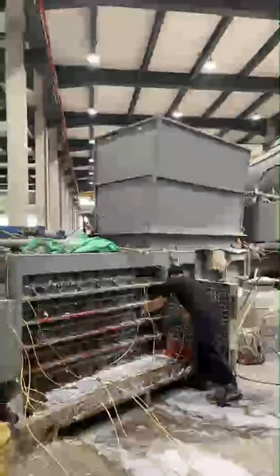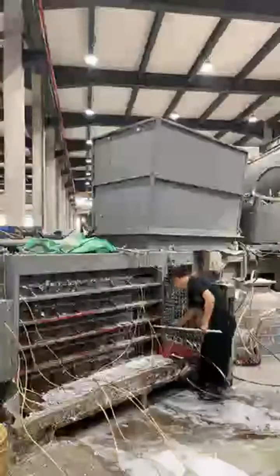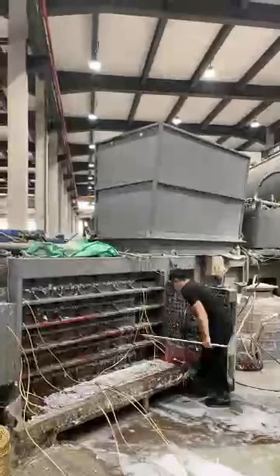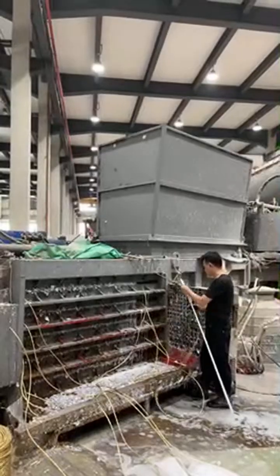Combine the PP roll and later we will discharge one aluminum plastic composite film into a bale.